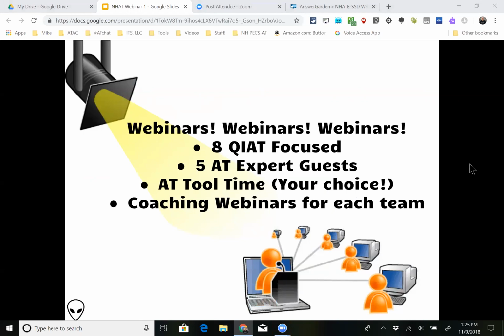Quiet stands for the Quality Indicators for Assistive Technology Services. There is no S there, but that's what the quiet stands for. Thank you for bringing that out and reminding us to not be so jargony sometimes, but yes, thank you. So that gives you a sense.